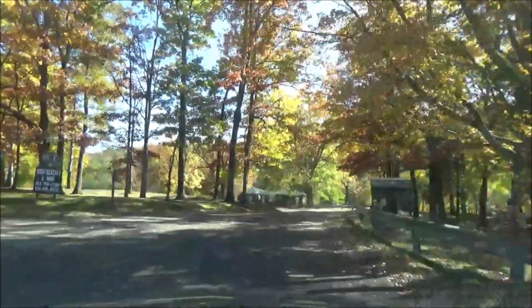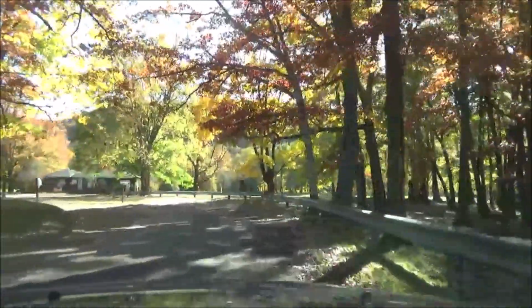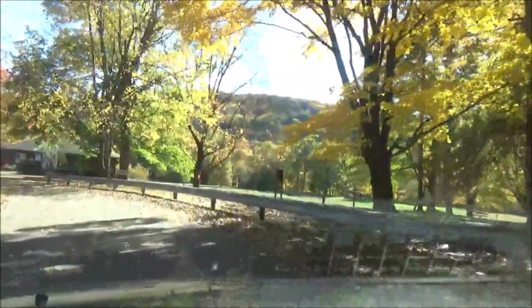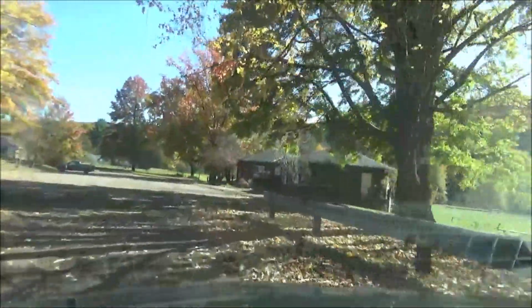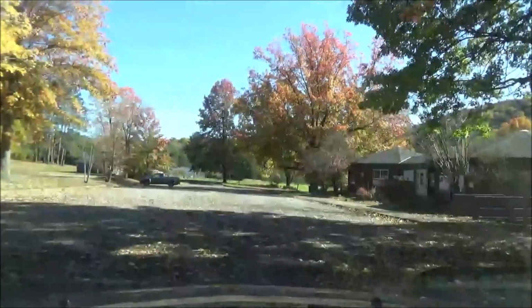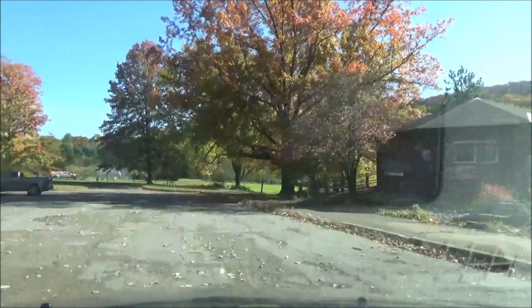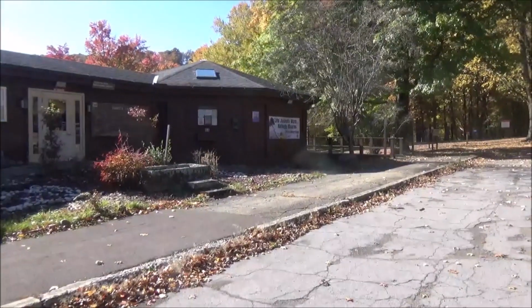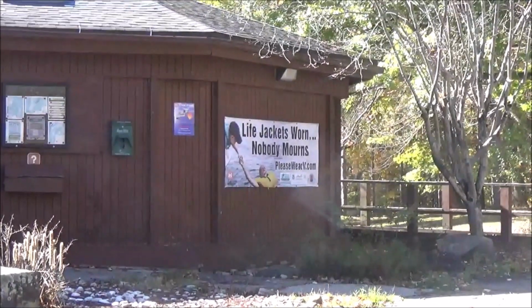Boat rentals and more. And down here is the visitor center. So I'm just gonna pull in, get out, and walk around. Here's the visitor center. Life jackets worn, nobody mourns. Always wear your life jacket.